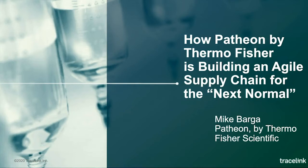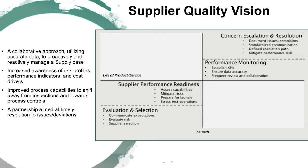Just to start off, I'd like to give a view on supplier quality and how Agile Issue Management is really a foundational element to a successful supplier quality program. And a little bit later, I'll also discuss the benefits or impact that I've observed and others have observed where Agile Issue Management has existed. And really just looking at supplier quality, it's a collaborative approach utilizing accurate and factual data to proactively and reactively manage our supply base.